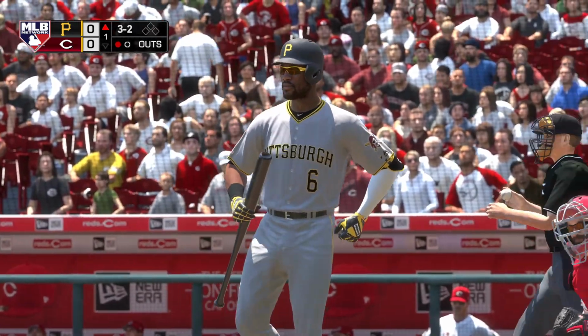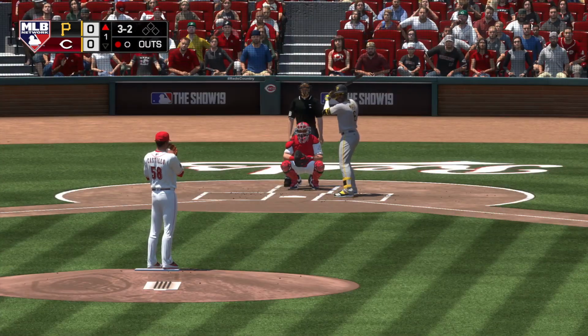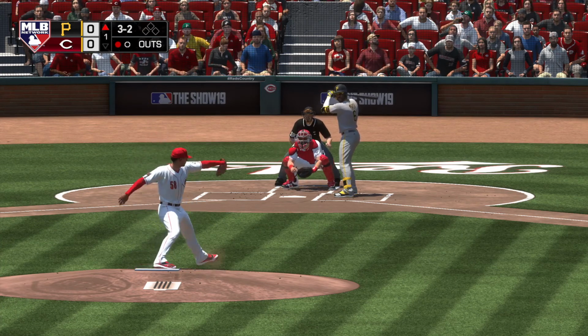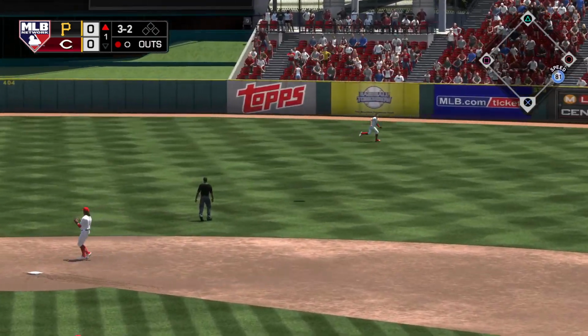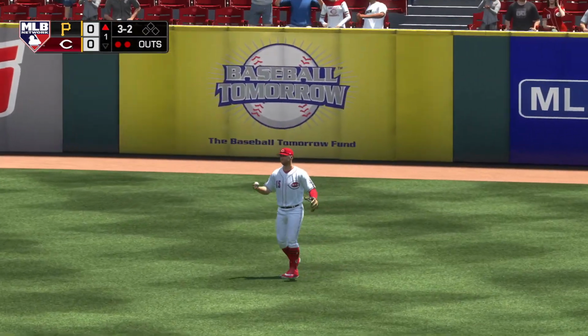Hey, I'm loving this right now. Classic battle. 5 foul balls in a row. I'd love to see this next one put in play for sake of pace of play, but I love the fact that he's battling. He takes the changeup the other way out toward right center. Calling for it, Senzel. Makes the play, and there are 2 gone now.